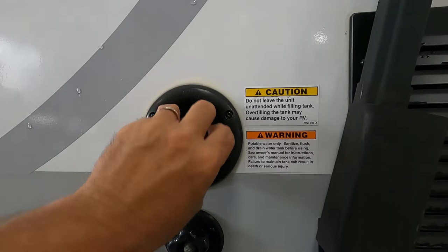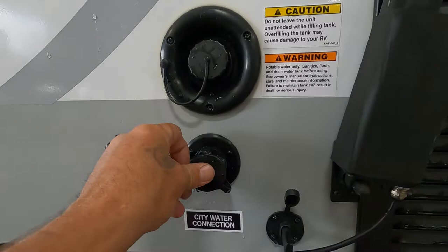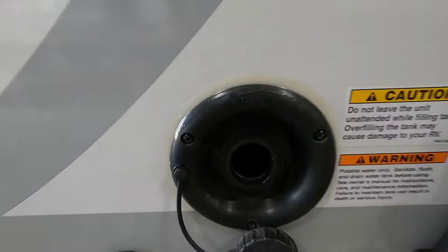Then whenever you want to utilize that water, you'll turn on your water pump. Don't turn on your water pump and hook to city water. That is already pressurized. All right, now we're all set for power and water.